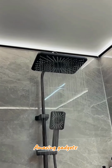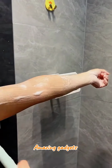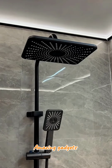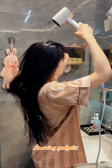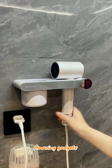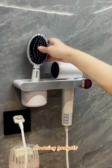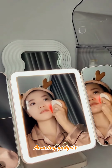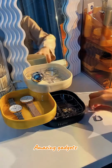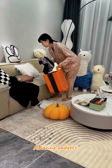This is the bathroom. You use this button for your mobile phone, and this brush for your body. You've got this small hair dryer. This is a small tool you can use for cleaning your face.